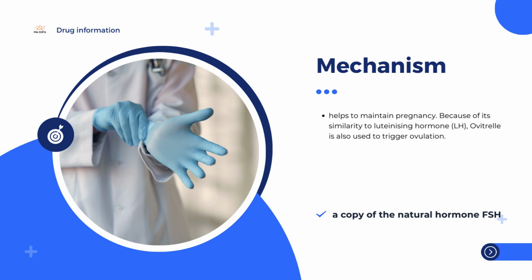The woman or her partner may carry out the injection if they have been trained to do so, and have access to expert advice. For more information about using Ovitrelle, see the package leaflet or contact your doctor or pharmacist.